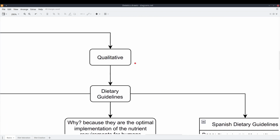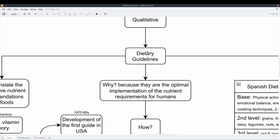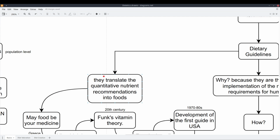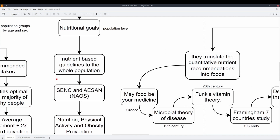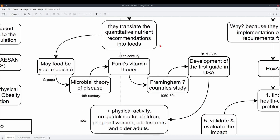On the other hand, we have the qualitative. These are indeed the dietary guidelines. And what they do is to translate the quantitative nutrient recommendations, these, into foods. And they have a history, the dietary guidelines. Because in Greece, they started saying that may food be your medicine.